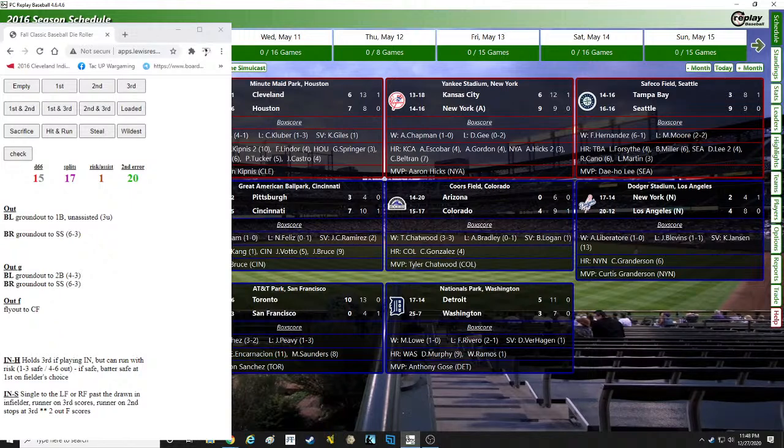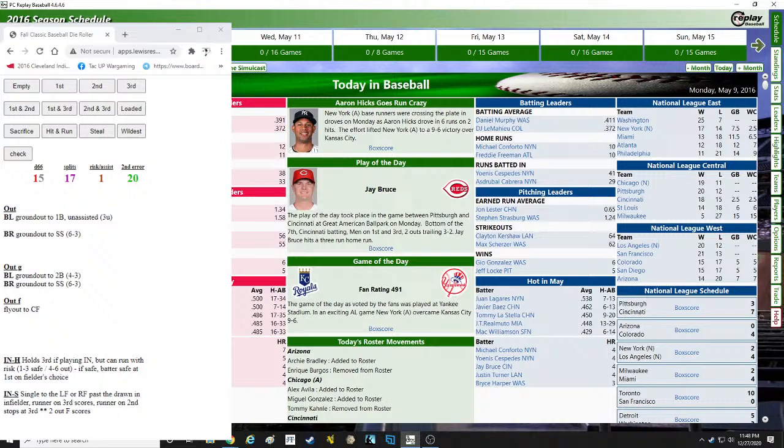So, where does everyone stand? Toronto, who would have thunk it? 2016, Toronto leads the American League East. A game up on Baltimore and Boston. 2 up on the Yankees and Tampa Bay. In the Central, Cleveland, 18-11, leads by a game over the White Sox, 2 games over Detroit. And in the American League West, it's the Angels, 2 games up on Houston, 2.5 up on Seattle.